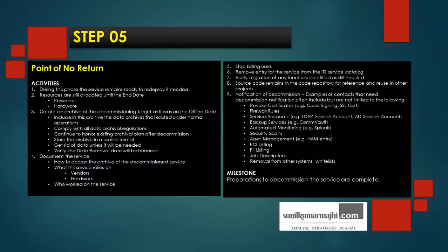Now step 5 talks about the point of no return. This is the most time consuming step or phase in this particular milestone. The activities here are: during this phase the service remains steady to replay if needed. Resources are still allocated until the end date. The personnel, hardware. Create an archive of the decommissioning target as it was on the offline date.